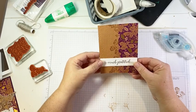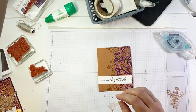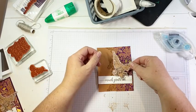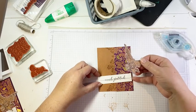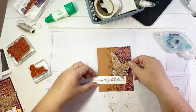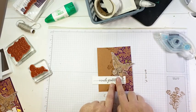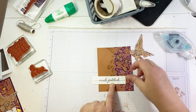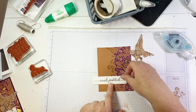I didn't want it to go all the way across my card front because we are going to add our beautiful owl. And I didn't want his legs to be hanging down into the words. So we're going to slide this over a little bit so that his legs can be coming down onto the label and still fit onto the card. Okay, so it's going to go right about, maybe not quite that far over, right about there, I would say.